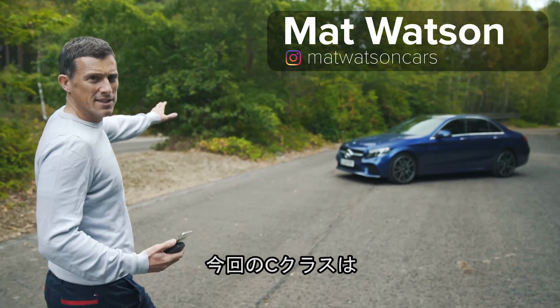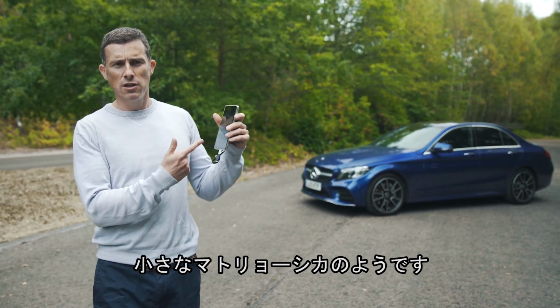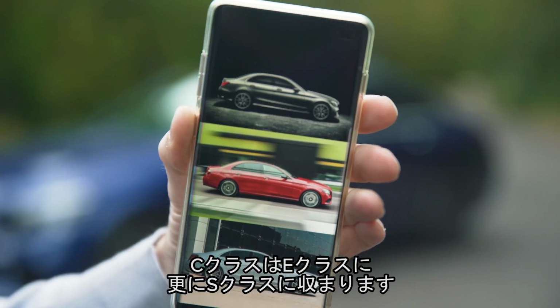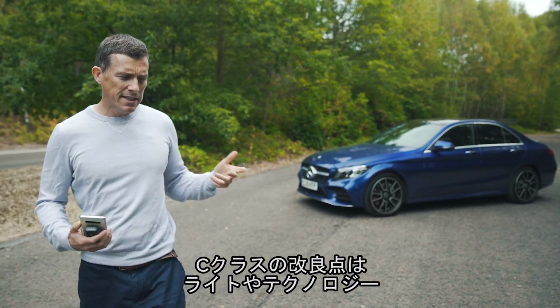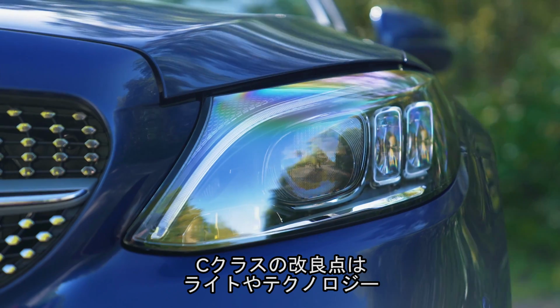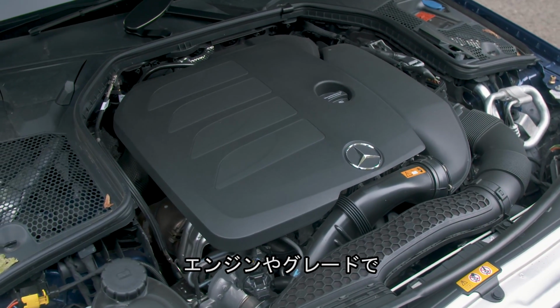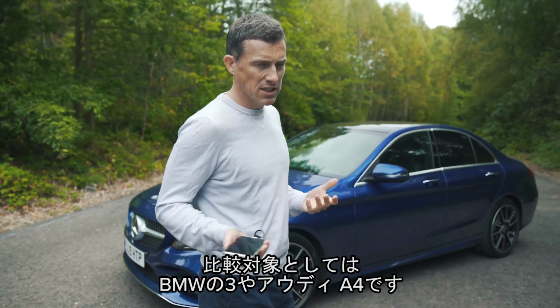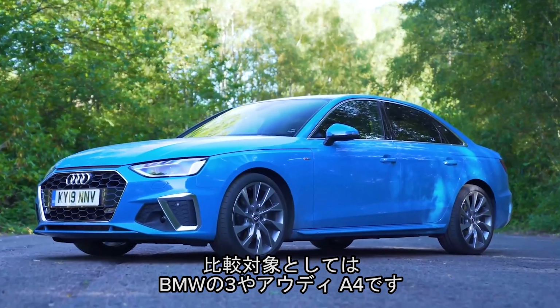This is the Mercedes C-Class, and it's a little bit like the smallest of Russian dolls, because you can imagine it fitting inside the E-Class, which would fit inside the S-Class. Now, Mercedes has just updated it, so it's got some new lights and some new tech and new engines and a simplified model range as well. And it's a kind of car you're probably going to be considering if you're also looking at a BMW 3 Series or an Audi A4.